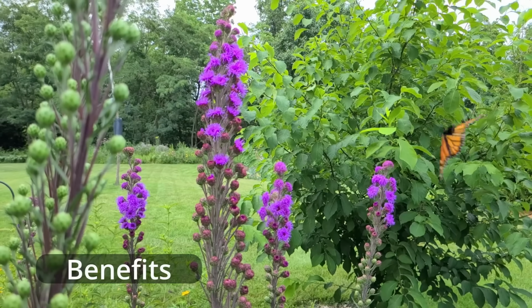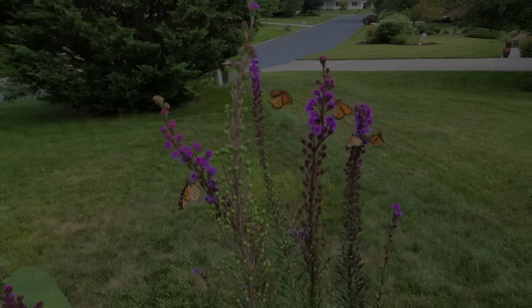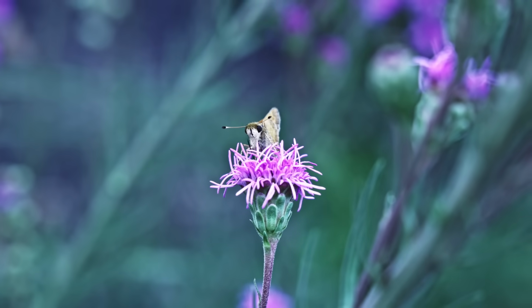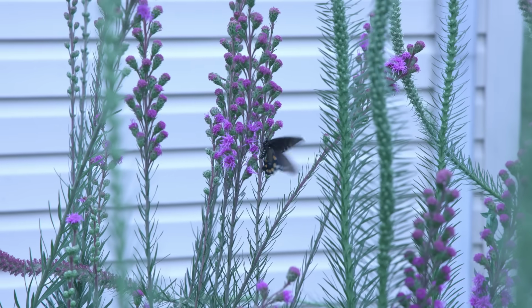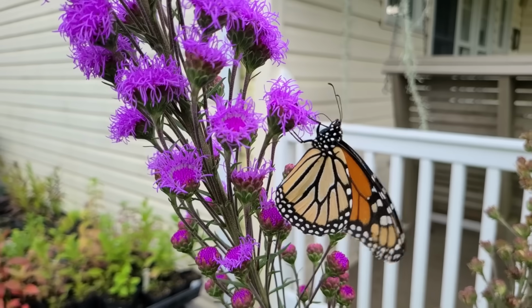In one of my normal plant profiles, I would go through the pros and cons at this point, but really there's only one main reason to grow this flower, and it's to attract monarchs. Sure, there are other benefits like its long bloom time, the numerous other species of pollinators that it will attract, and there are some things to watch out for like irregular lighting and flopping, which I'll cover later. But really the only reason that people grow this thing is to bring those monarchs to their yard.